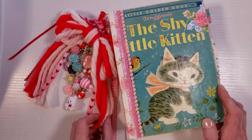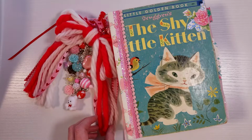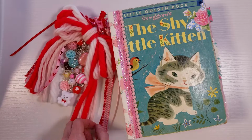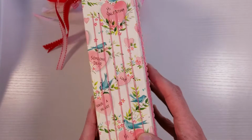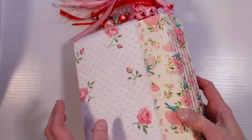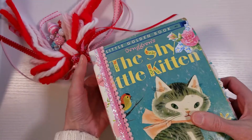And all three have the yarn. It's a mix of vintage and new. The pink is new, but the others are vintage. And some ribbons too. So Shy Little Kitten got this vintage Hallmark gift wrap that I think is so pretty on the spine. And all three journals have this rose fabric on the back.